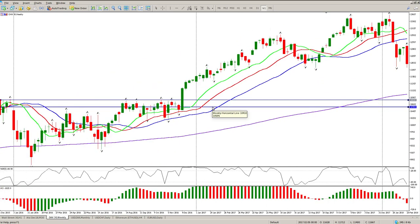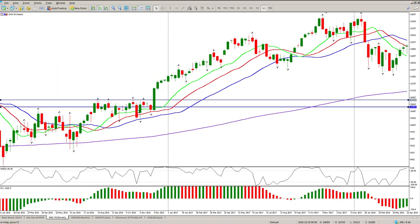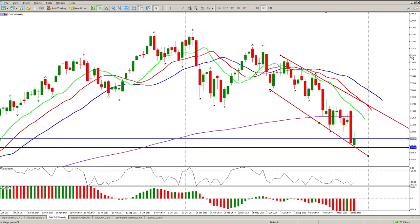So I'm going to move this to my next inside tail, which is pretty much these two, and that is where we are at the moment. See that tail there, that is the level that you draw, and that comes in around 10,595 or 10,600. That is the level that we're at the moment.